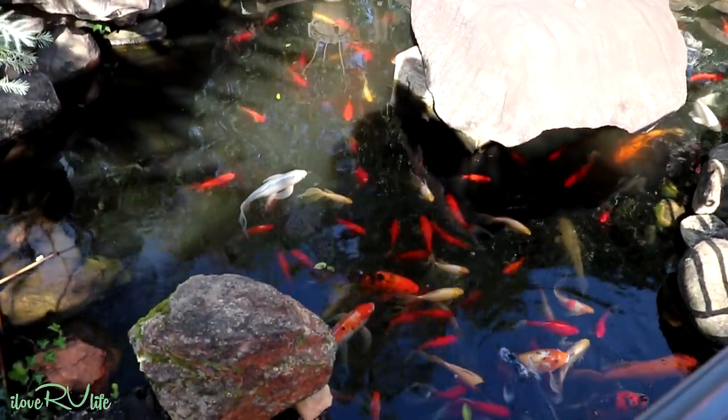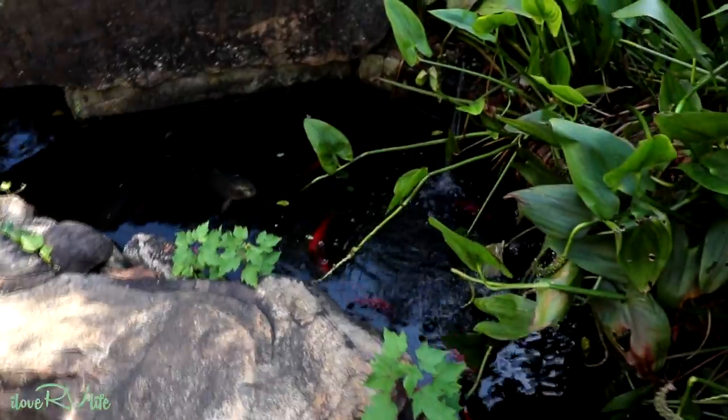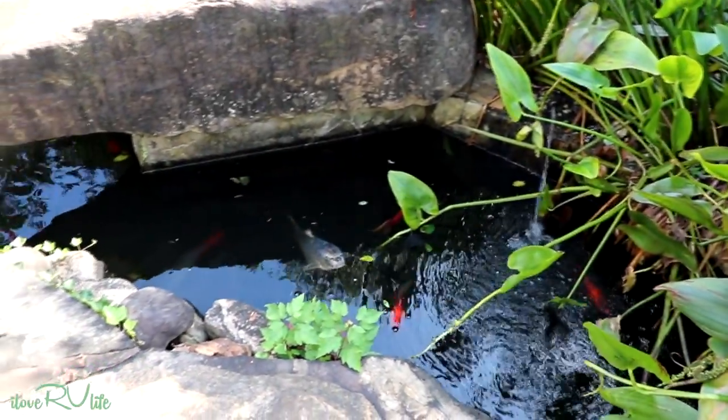And look at the koi pond. Isn't this cool? How neat. Look at them all. So neat. Everywhere.